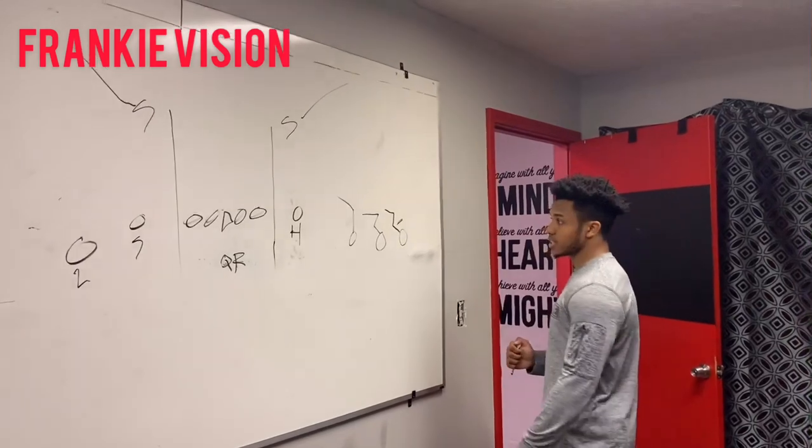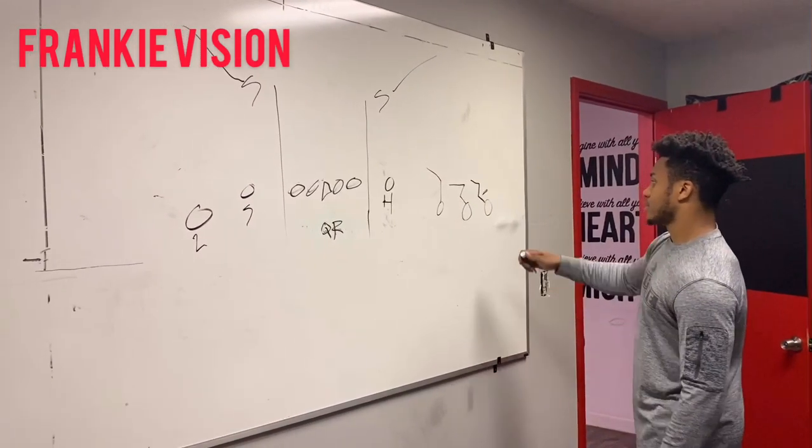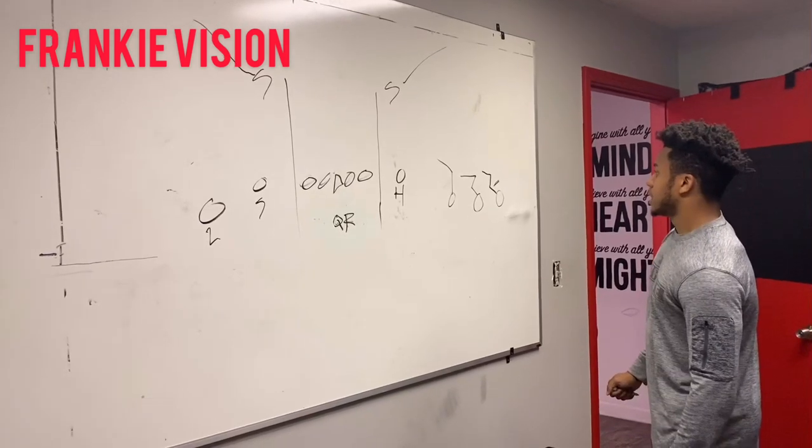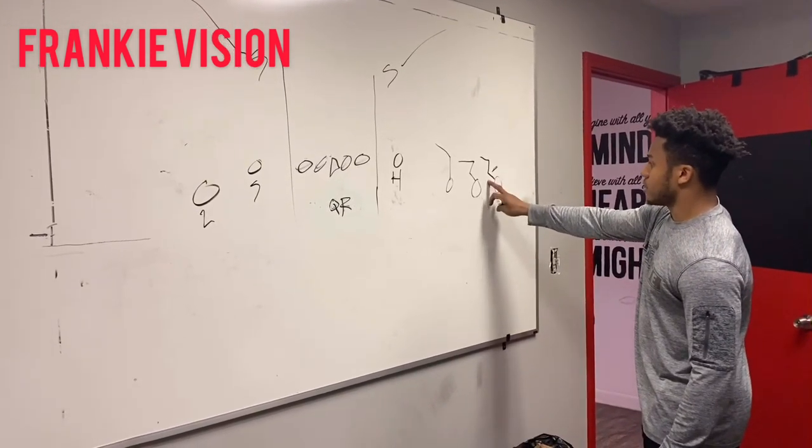So what are you trying to make that look like? You're just trying to get in there quick? Are you selling some kind of route in that release? Or are you just trying to dive inside and get inside of them? Yeah, it's really just a dive release. I mean, it's a slant.